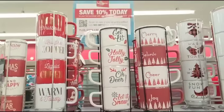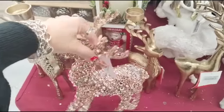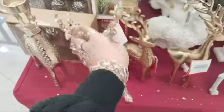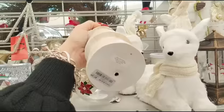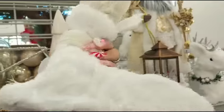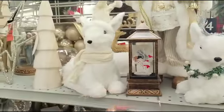I like those. And then we have all of this beautiful Christmas decor up in the front. We have the glittery little reindeer coming in at $9.99. We also have, look at this, the wooden tree, $7.99. This guy's adorable. I wonder how much he is. Not a price on this baby doll. He's $12.99. He'd probably be $14.99.